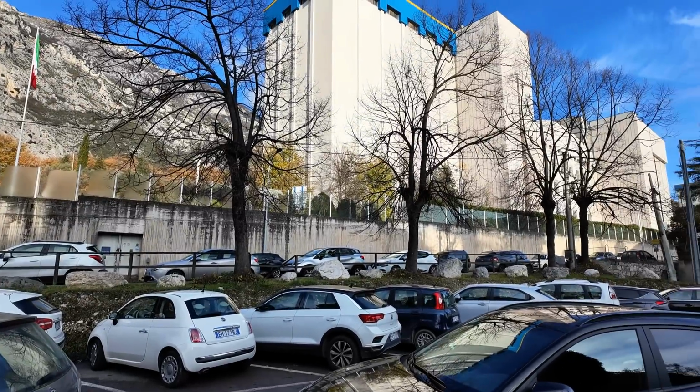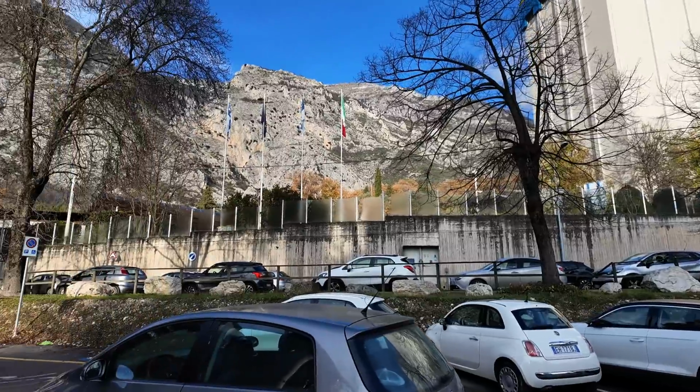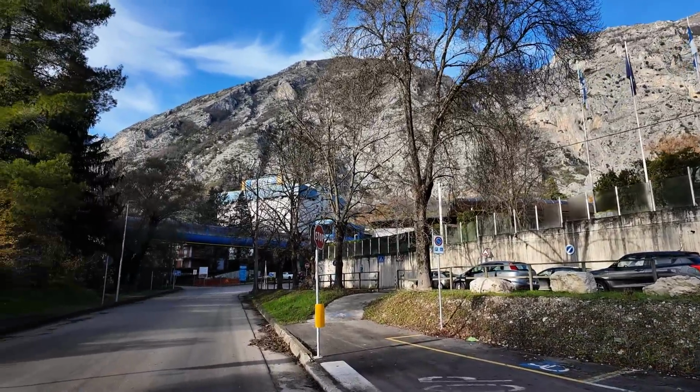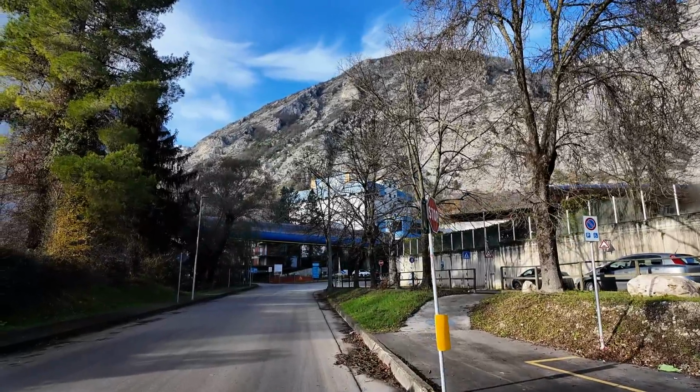Not a bad location for a factory, is it? And it brings an enormous amount of wealth to the town. And the great thing is, in Saint Martino itself, it doesn't spoil any of our views because this is sort of dipped down in the valley side.